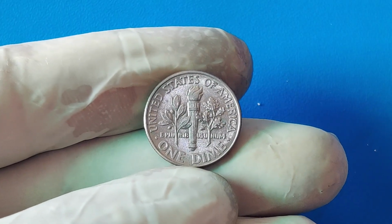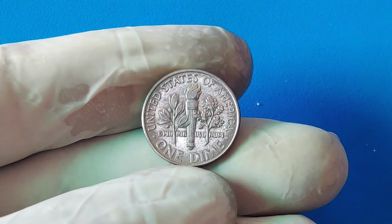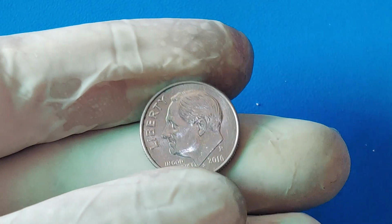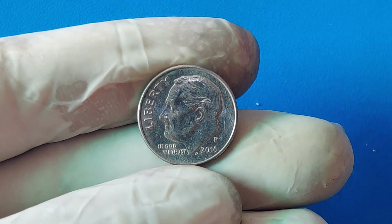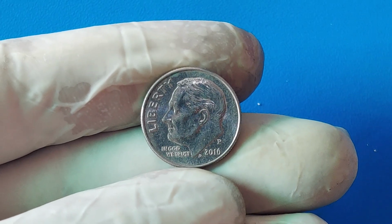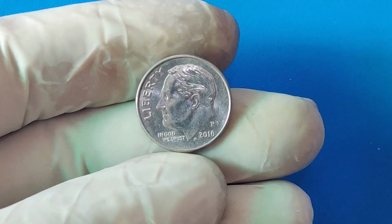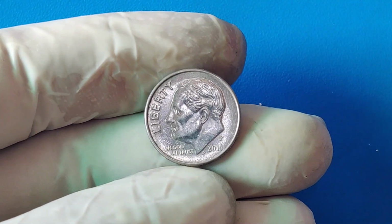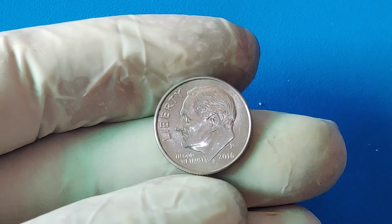The 2016 1-cent dime is a perfect example of how something as small as a coin can hold incredible value. What started as a minting mistake has turned into a prized collectible worth thousands of dollars. Whether you're a seasoned collector or someone new to the hobby, this coin is a reminder that treasures can be found in the most unexpected places.